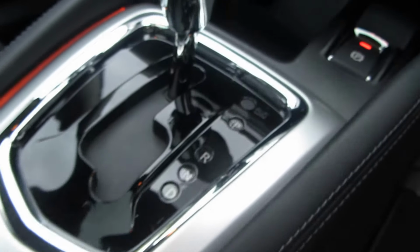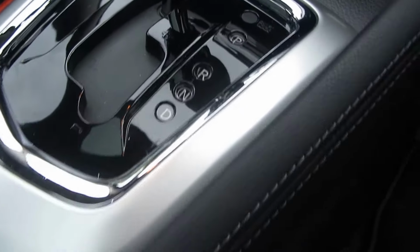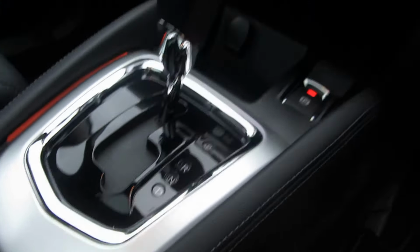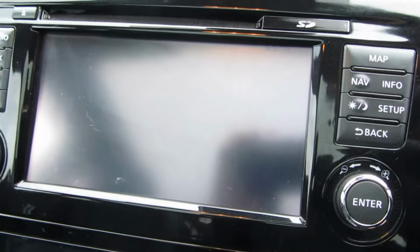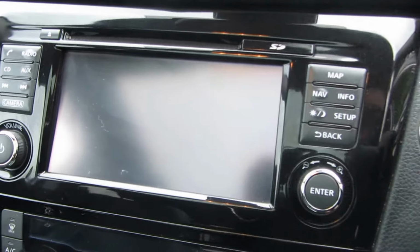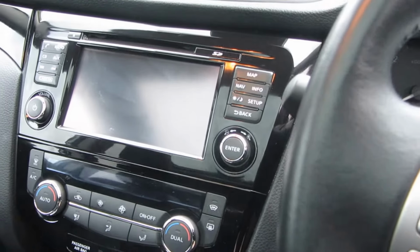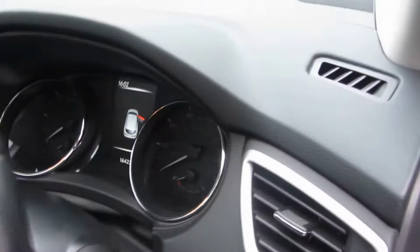As I say, it is the Tekna spec. It's just those wheels that are not Tekna. There's that lovely automatic gearbox gator, so you've got manual override as well, should you wish to change the gears yourself. Dual zone climate control is operated here, and then you've got your big screen which controls your satellite navigation, your audio, including Bluetooth music and your Bluetooth phone, and you've got the camera there as well. We can see the mileage there, just under 16,500 at time of filming.